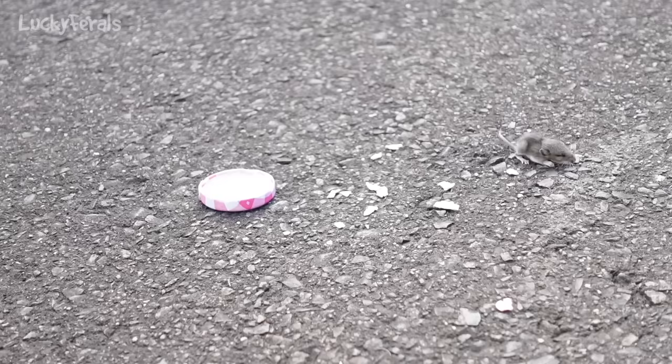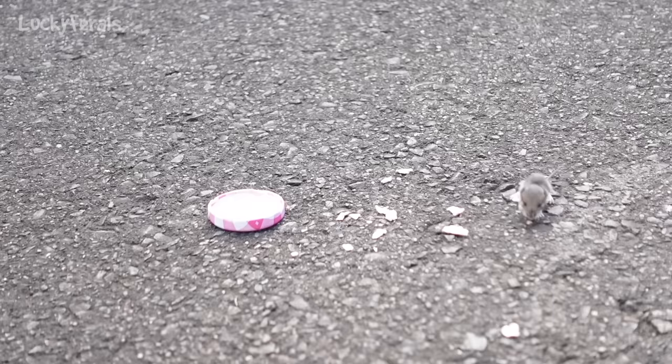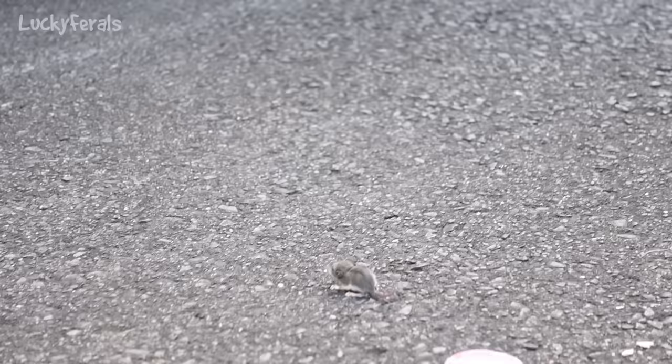It sounds like a mouse though. It makes those little high-pitched squeaks. Now I know why Boo likes those squeaky toys. It was eating a little bit of a cracker before. Okay, maybe it's going to run over there near its friend underneath the bush.